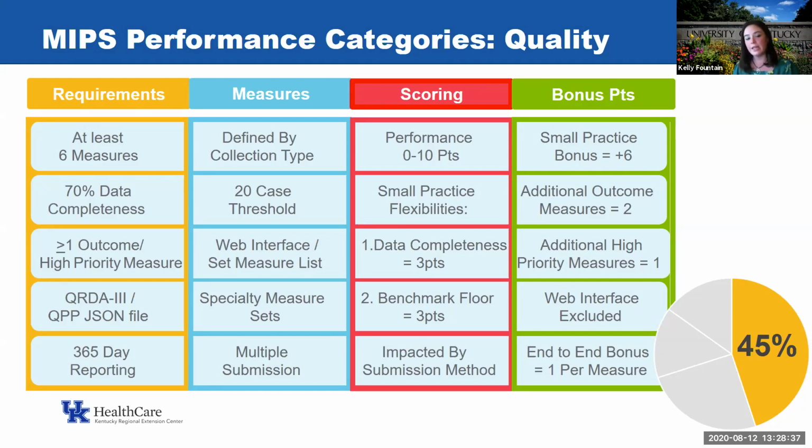Now scoring, again, each measure as a raw score can run from 0 points to 10 points, where 10 points would be the preferred, obviously, and that would fall in decile 10. There is a 3-point floor right now, and CMS is still proposing to keep that. If you don't meet the minimum case threshold, you get at least 3 points. That's helpful for a lot of small practices in particular. Now, there are small practice bonuses associated with this category, as well as additional points associated with outcome and high priority, and then end-to-end bonus. Again, just to reiterate, it makes up 45% of your final score.